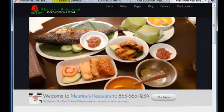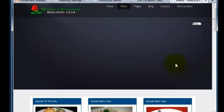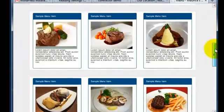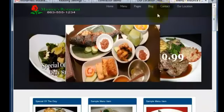And I'll show you who makes this theme. Look at this. Look at the menu right here. Look at the menu page. There's a different slider here that you can put pictures in. Very, very cool, I think, anyway. I think restaurants really like these themes, and I'll show you who makes these themes.